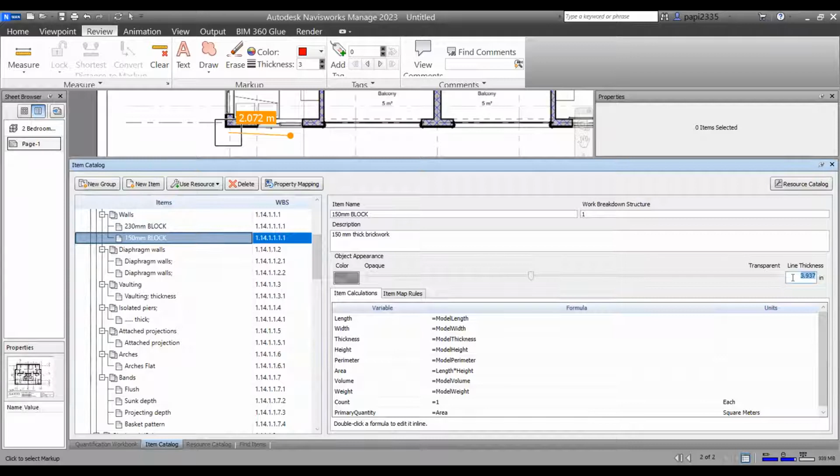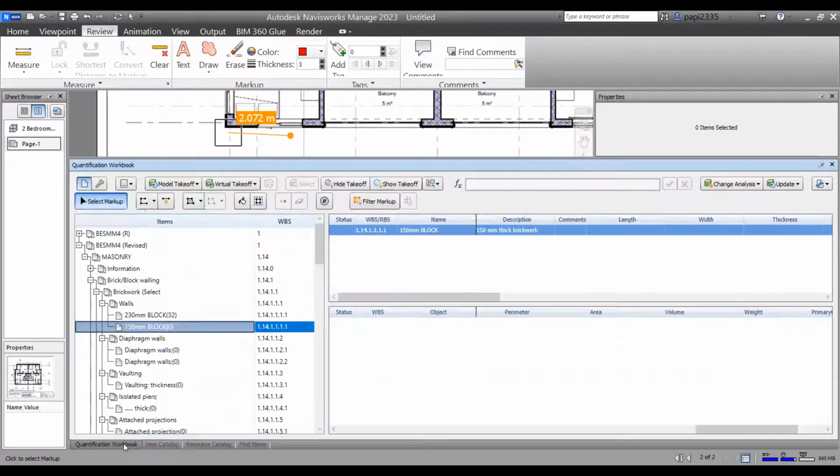For now, it is telling us the line thickness that we have for my wall is 3.932 inches. For obvious reasons, this application was designed in America, and most of the things that it will be telling you here will be in inches. But you yourself have the understanding that 6 inches is exactly 150. So we can just come here and put 6 here and go back to where we're coming from.